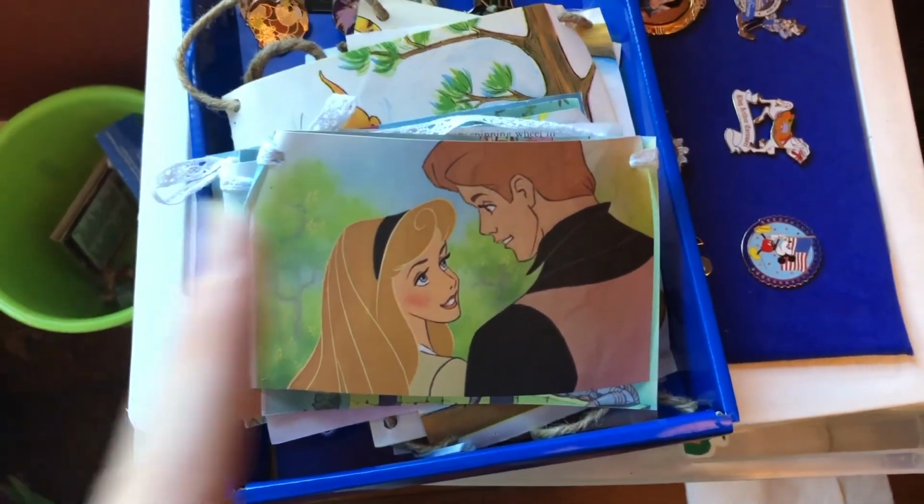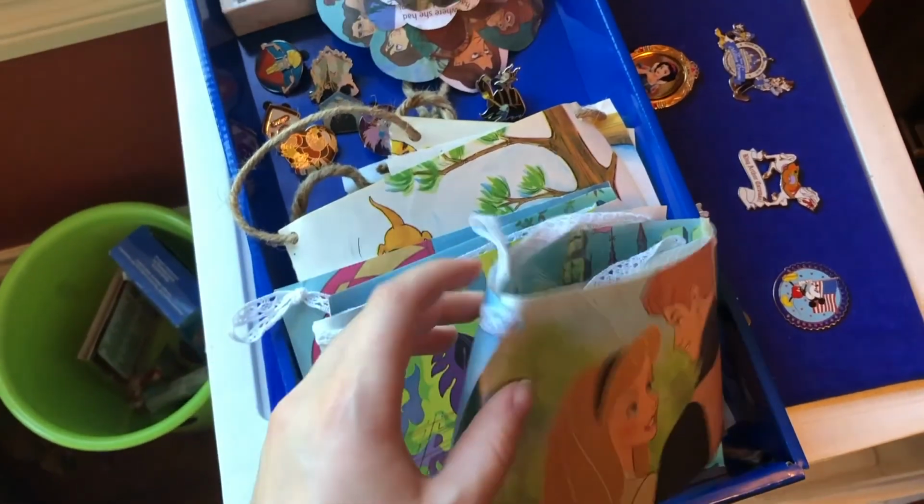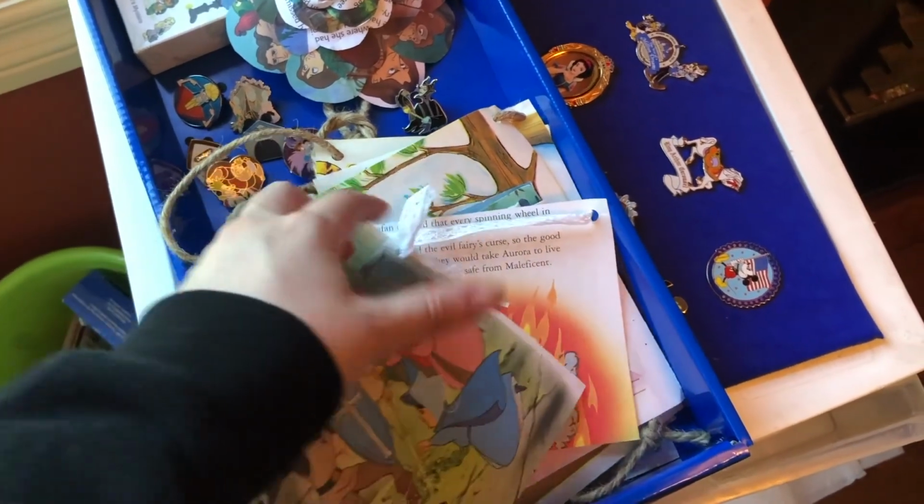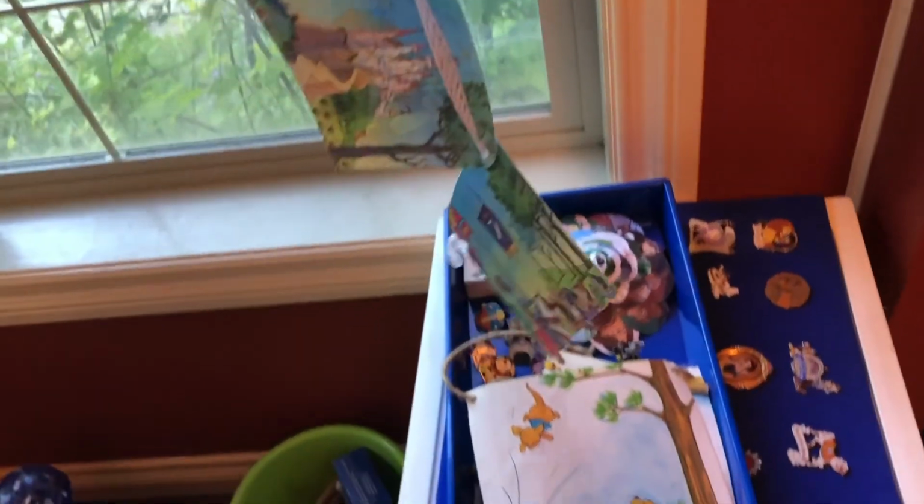So first we have our buntings. These are handmade. They come with different kinds of decorative lining for them. This one is our Sleeping Beauty one, and it's all hand cut from pages of a vintage book of some kind. This one's Sleeping Beauty, of course. They can range, you can make them customizable, however you would like to do it.